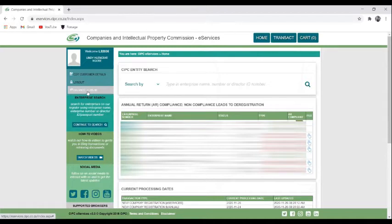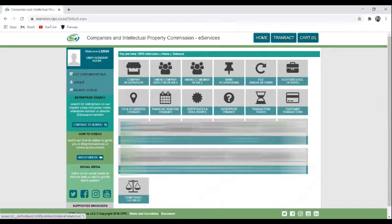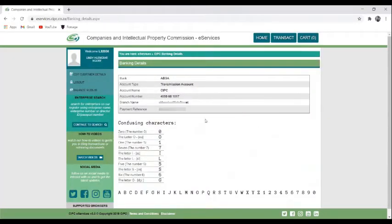So you need to add funds into this account. Where do you get the banking details to add funds? You go to transact, and then you look for banking details. This is the account that you need to deposit money into. Please note the code that you get, it will appear here. This is my code, but yours will be different. When you do it inside the system, it will give you the exact code that you need to use. And then you will send money into this account so that you can start registering.